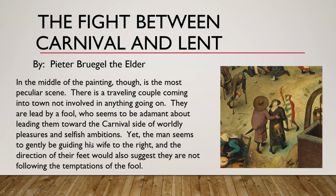In the middle of the painting, though, this is the coolest part of this picture that you might not have even noticed. But if you did, good for you. It's the most peculiar scene. There's a traveling couple coming into town, and they're not involved with anything going on. Like everybody else was looking around or asking for something or cooking something or involved in something or drinking something or whatever. But they're not involved with anything going on. And he's got a little sword, looks like maybe 2, with him. And so I don't know, they look like strangers.